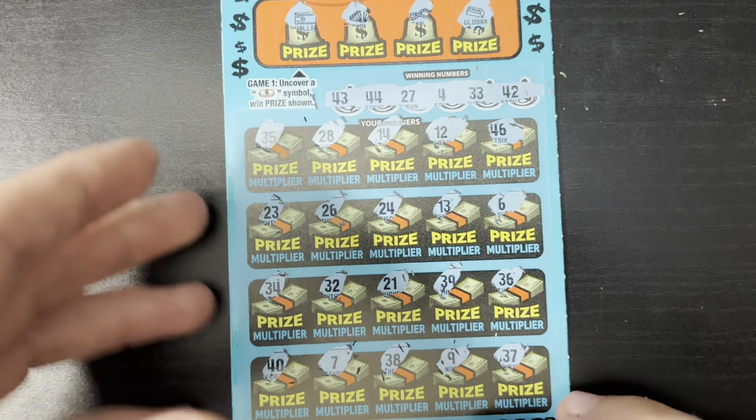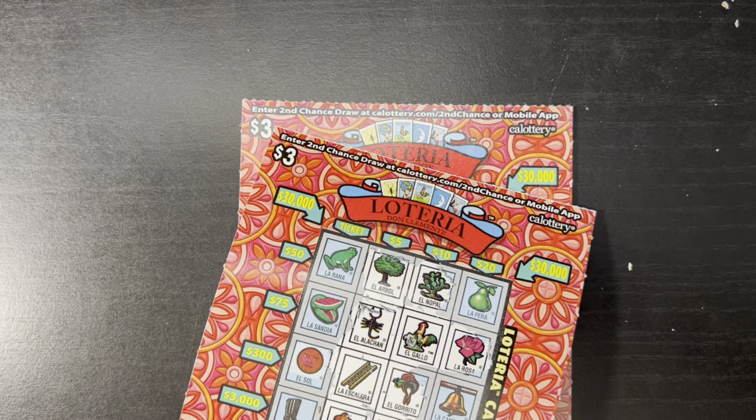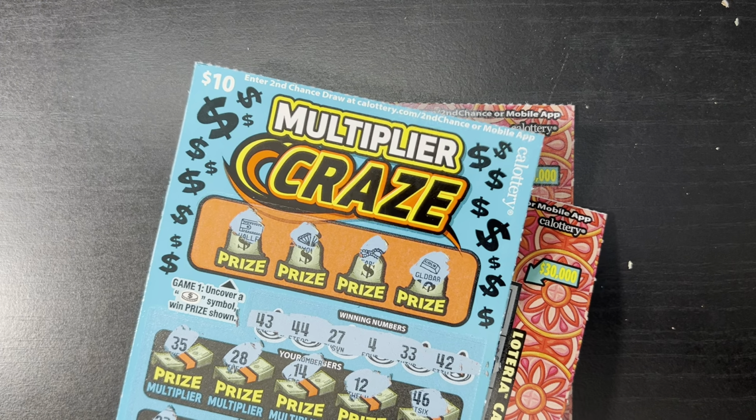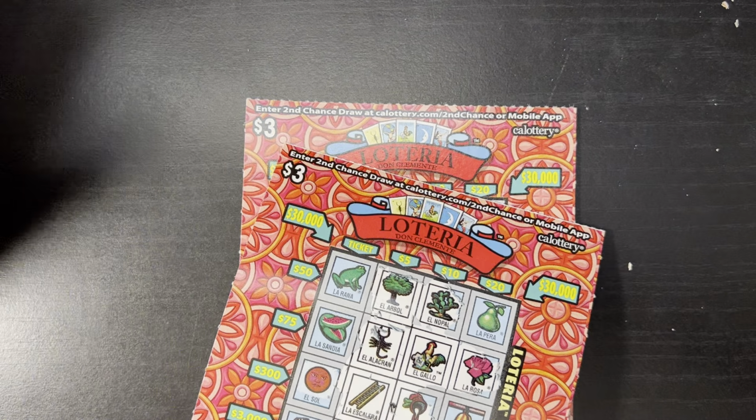No win on our multiplier craze. Our only winners were our $3 tickets, and they paid out super well. So, 20 bucks back. I might go back and get the next multiplier craze, but I kind of don't really like this ticket. Either way, we'll see tomorrow.